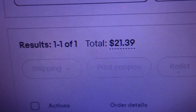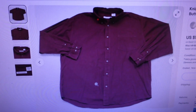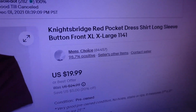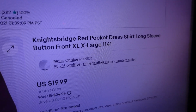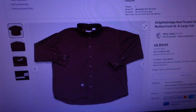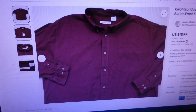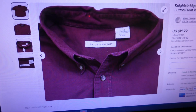Sold for $21.39. Let's take a look. Like I said, $21 and change. What is this? This is a Knightsbridge red, actually burgundy red, pocket dress shirt, long sleeve, button front XL, extra large. So there it is. They're getting ready for winter. All these long sleeve shirts are starting to move. If you don't have them listed, you better get them listed.